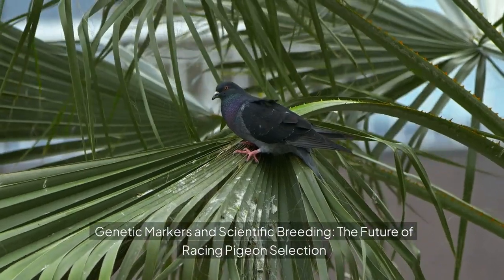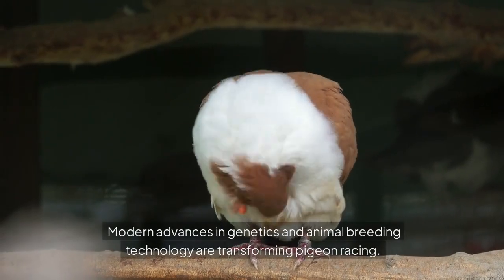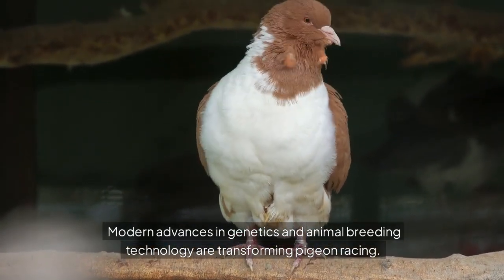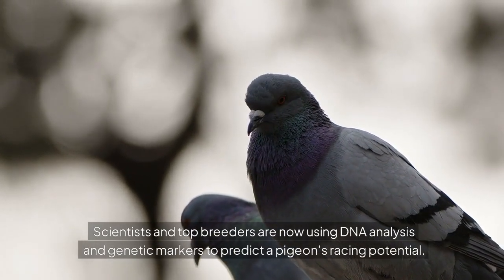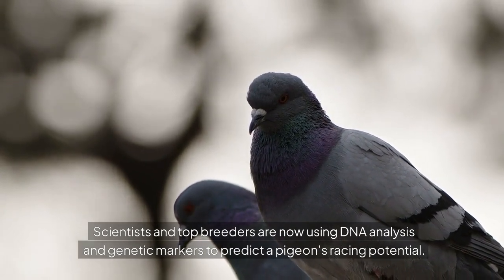Genetic markers and scientific breeding, the future of racing pigeon selection. Modern advances in genetics and animal breeding technology are transforming pigeon racing. Scientists and top breeders are now using DNA analysis and genetic markers to predict a pigeon's racing potential.